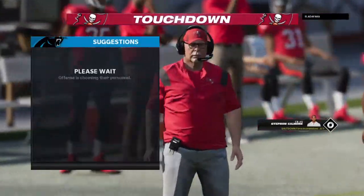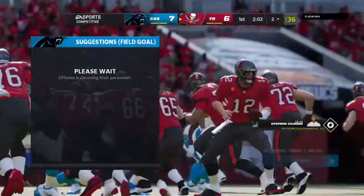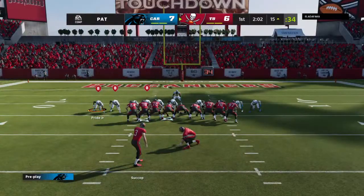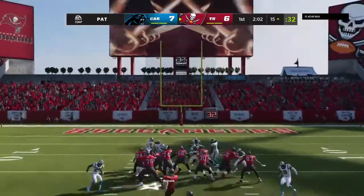They hand this one to Gronk. And he'll take it into the end zone. Touchdown, Tampa Bay. Rob Gronkowski taking it in from a yard out. And the Buccaneers are an extra point away from tying up this football game.